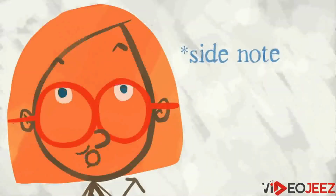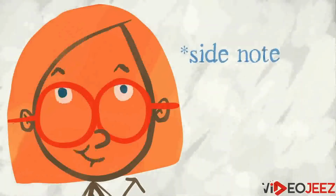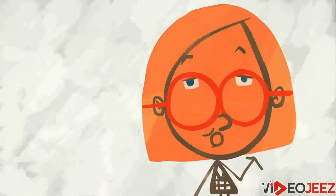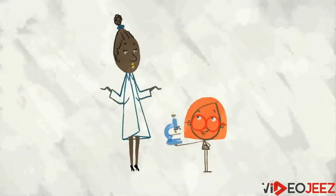As a side note, you can tell a lot about how good an animal's sense of smell is by the size of its olfactory epithelium. A dog's olfactory epithelium is 20 times bigger than your puny human one. But there's still a lot we don't know about this little patch of cells, too. For example, our olfactory epithelium is pigmented, and scientists don't really know why.